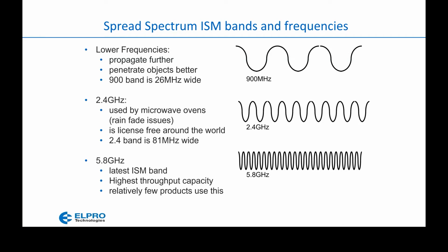Now 2.4 gigahertz is also used by microwave ovens because water absorbs RF energy very efficiently at that frequency. So that does make us realize that if we have an outdoor radio link over a fairly significant distance, we'll have to take into account rain fade and make sure that that radio signal is a little bit stronger than we would otherwise have. And then lastly, the 5 gigahertz band, it has the highest throughput capacity.